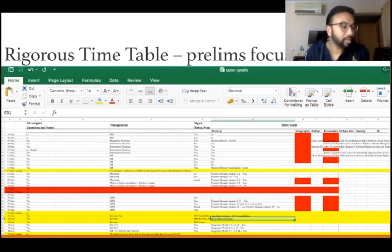See, the reason a timetable is important is because it helps you keep track of what you're studying. It helps you to make sure that you're studying what you need to study that day, and be accountable to yourself. Be honest to yourself. You should make a prelims focused timetable. It does not have to be in this Excel format.